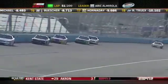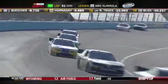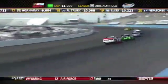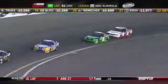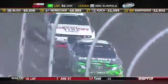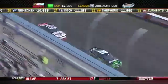As these guys battle for 9th and 10th there, we're normally seeing them up there battling for 1st and 2nd or somewhere inside the top 5. So it remains to be seen if they can work their way up, as they've got 150 laps to go. Doc, what is he saying about this 18?